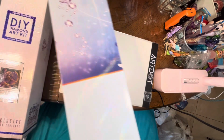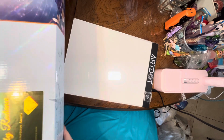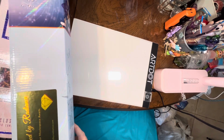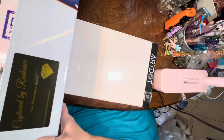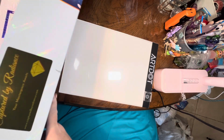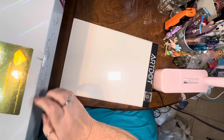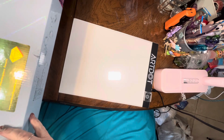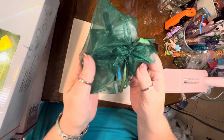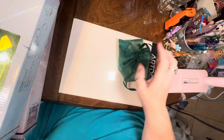Okay, now we will look at this one. This is a 45 by 60 centimeter. Rounds, yay. All good. But this is by Captured by Radiance, which is www.capturedbyradiance.com. You get the kit in this beautiful little bag here, which I think is so adorable. I love the organdy bag. It's so pretty.